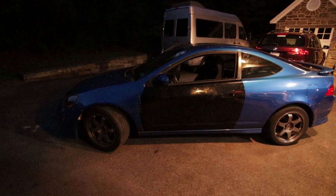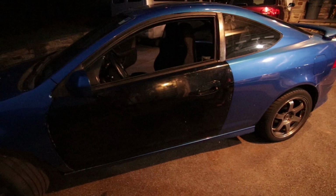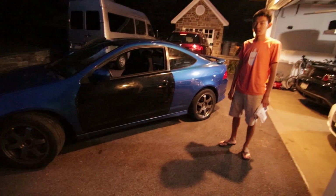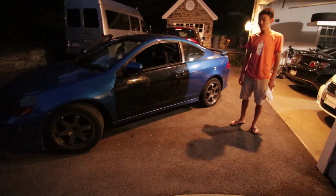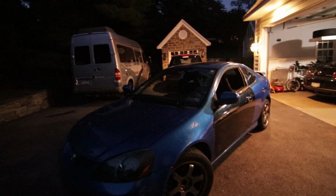Yeah, this door is now on. It opens and closes. And the window works. It locks. It's got all the door locks and everything. Bent the fender back. So he finally, it took 8 months, but he finally has a working door on his car for the driver's side, so he doesn't have to climb through the passenger side.